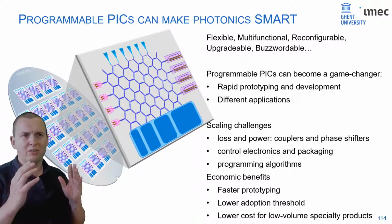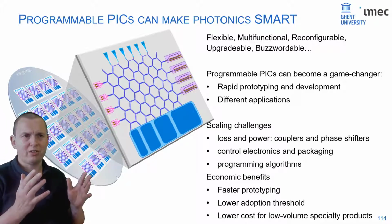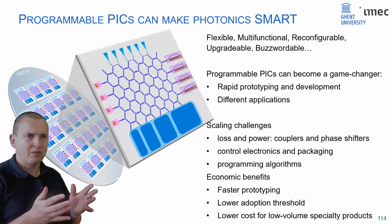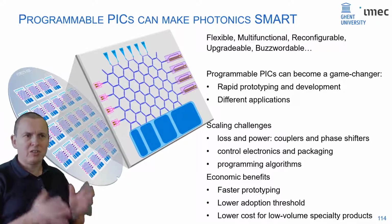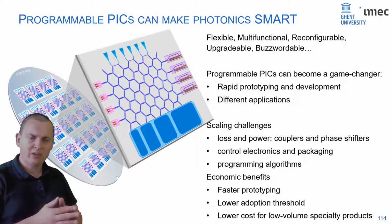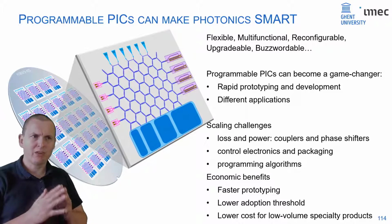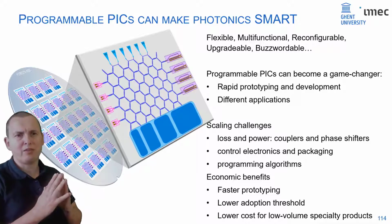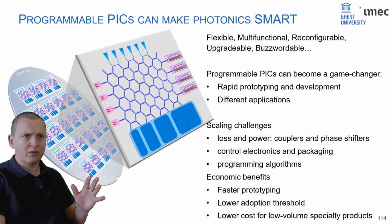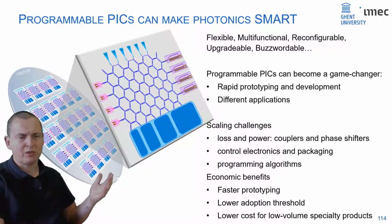Now, the challenges are still out there. These chips do not yet exist, except in first experiments. So we still need to get the losses of the couplers and the phase shifters down. We need to get the entire technology stack worked out: control electronics, packaging, programming algorithms, up to the development kits. So that's quite a lot of work to do. That's also what we're working on in our group in Ghent.